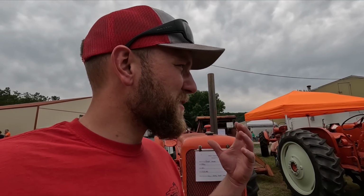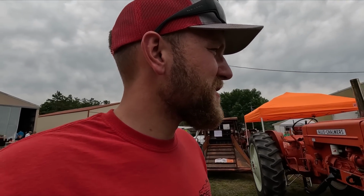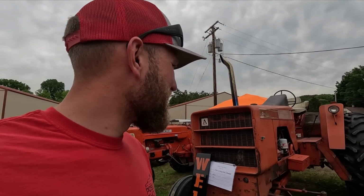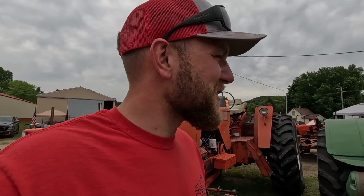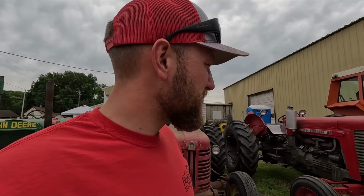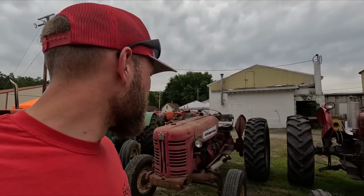All right, we're out of the indoor exhibit with all the toys. That was really cool. I'll show you what I ended up buying there. I got suckered into buying something. It didn't take a whole lot of convincing. I kind of sought it out, but I don't see a lot of those toys, so I had to grab one. Now we're checking out the rest of the tractor show, some of the outdoor stuff, some of the real tractors.